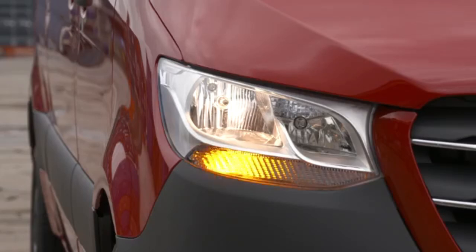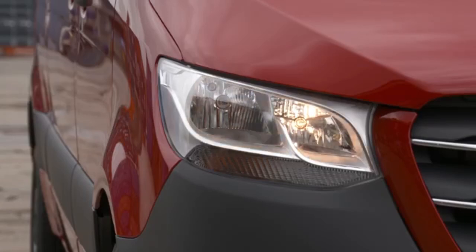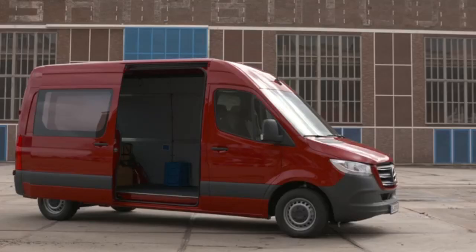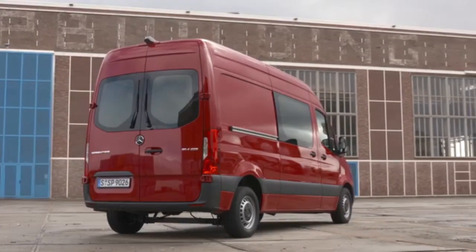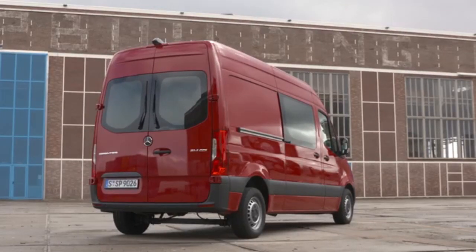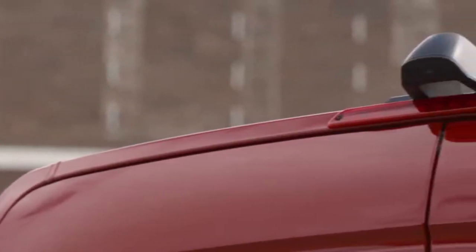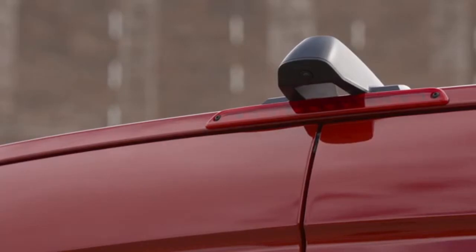Power comes from a 4-cylinder 2.1-liter diesel unit with 111 bhp, 143 bhp and 163 bhp, or from a 3.0-liter diesel V6 engine producing 187 bhp. A 6-speed manual gearbox is standard across all vans, but a 9-speed 9G-tronic automatic option is available on front-wheel drive vans, and a 7-speed 7G-tronic plus automatic gearbox as an option for rear-wheel drive and V6 engine Sprinters.